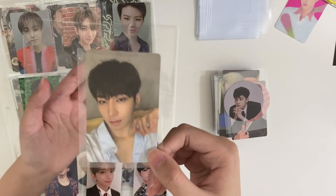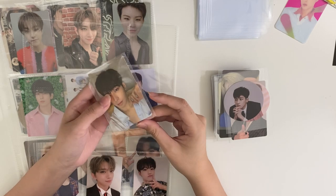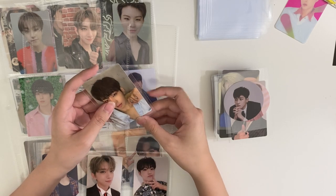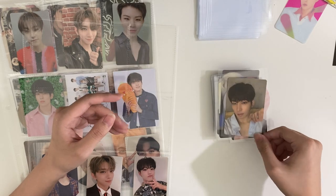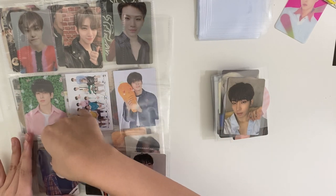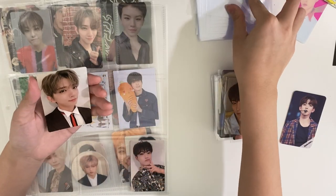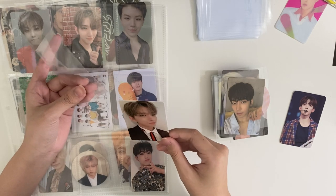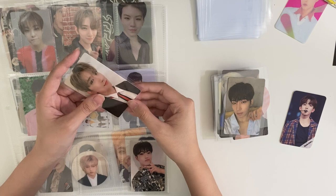Look at this one. Oh my god, I got so excited when I found a trade for this. I think I originally pulled S.Coups, but look at him. Literally one of my favorite photo cards of him ever. I needed that. Oh, this is just a freebie. I actually traded one of my Ode photo cards, which was Seokmin, for a Mark card that's coming on the way.